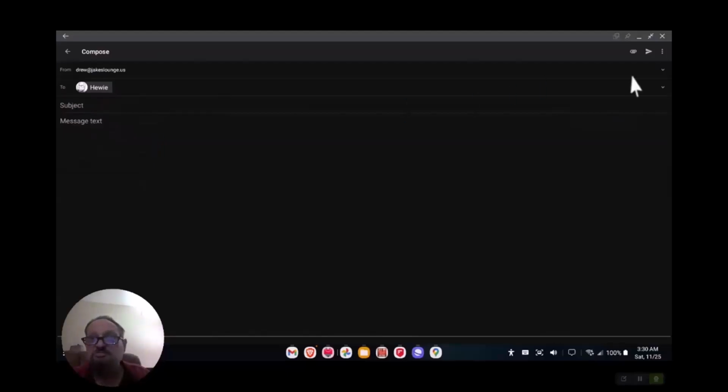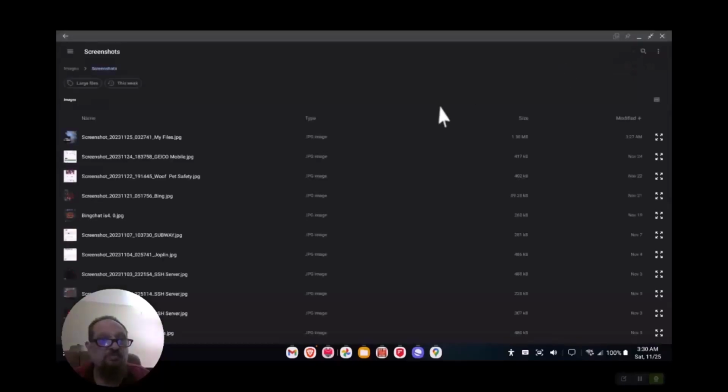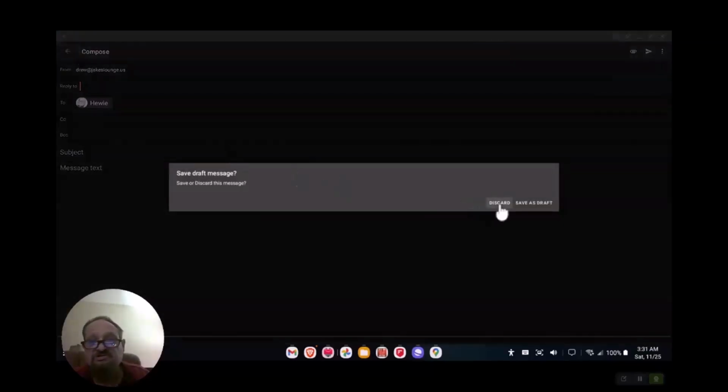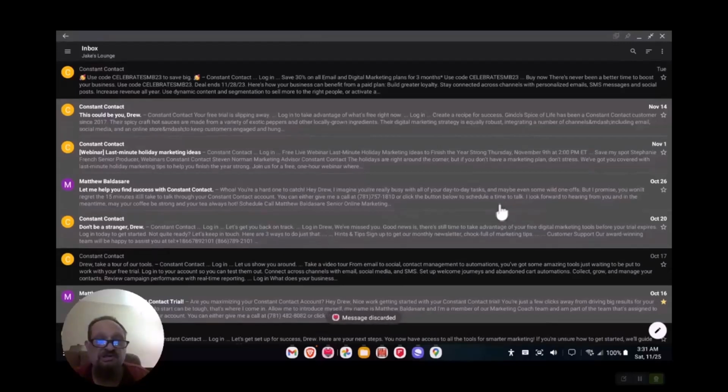It's really cool. You can add a separate reply-to address. You can put in closed captions. You can attach files, and again, these are files that exist on your cell phone. I can add from contacts, save as draft, discard it. I'm going to go back and just say discard the message. But anyway, you get the idea.